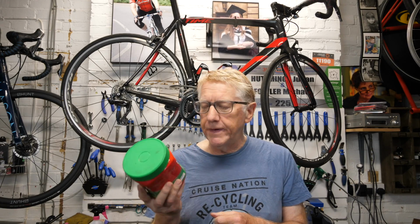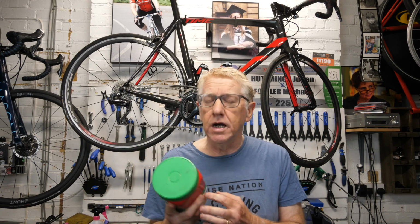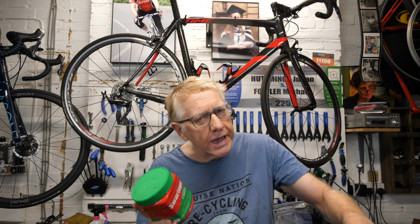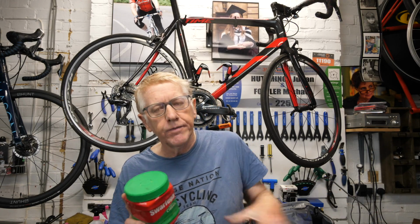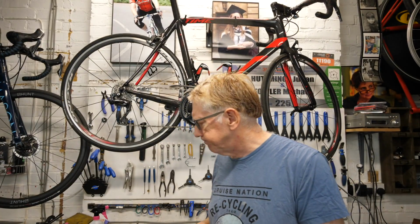So if you have a pot of Swarfega in your panniers, or you've got some on your hands, and perhaps you're camping overnight, not something that I would do, obviously, but if you're camping overnight, put some Swarfega around the outside of your tent. Just spread it around on the ground, and that will protect you from the wild animals. So useful tip there.